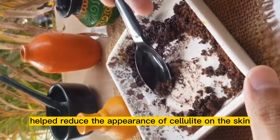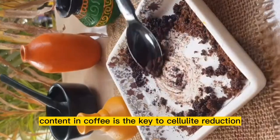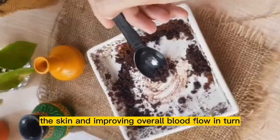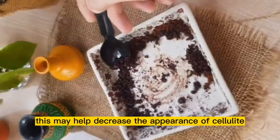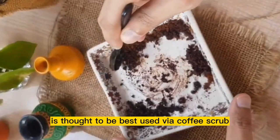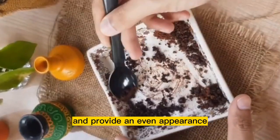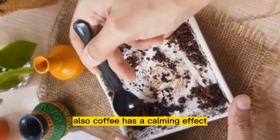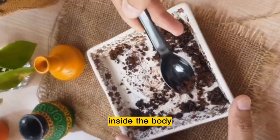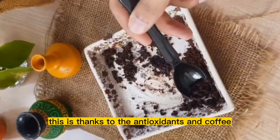Similarly, coffee also helps to reduce the appearance of cellulite on the skin. It's thought that the caffeine content in coffee is the key to cellulite reduction by dilating blood vessels beneath the skin and improving overall blood flow. In turn, this may help decrease the appearance of cellulite. This skincare method is thought to be best used via coffee scrub because the exfoliation can also smooth your skin and provide an even appearance. Also, coffee has a calming effect. While coffee is renowned for its stimulating effects inside the body, it may provide the opposite effects when applied topically. This is thanks to the antioxidants in coffee.